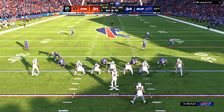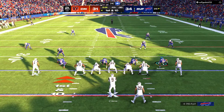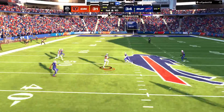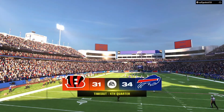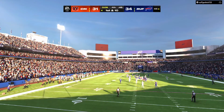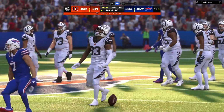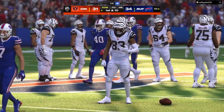Here's 1st and 10. Throwing, Burrow. This is caught, it's Boyd. So there's one big play followed by the timeout as we're under 10 seconds to go. And now how do you play it offensively? We'll find out.